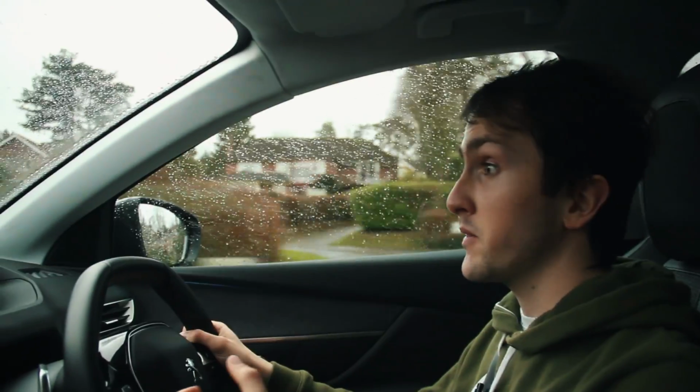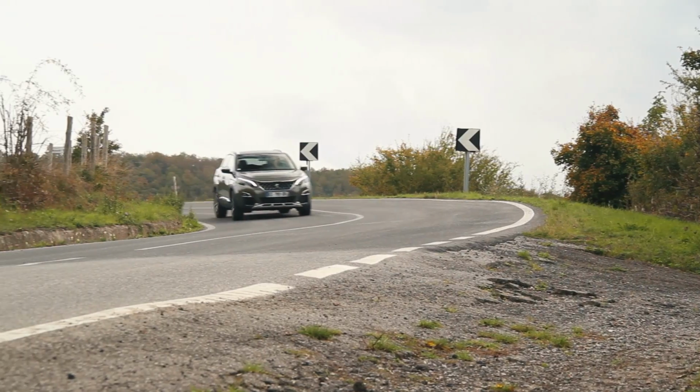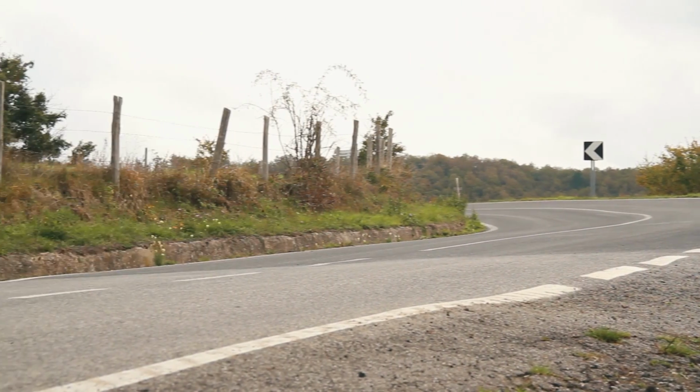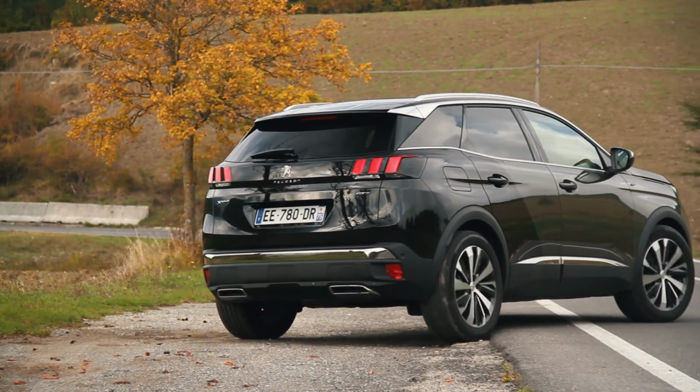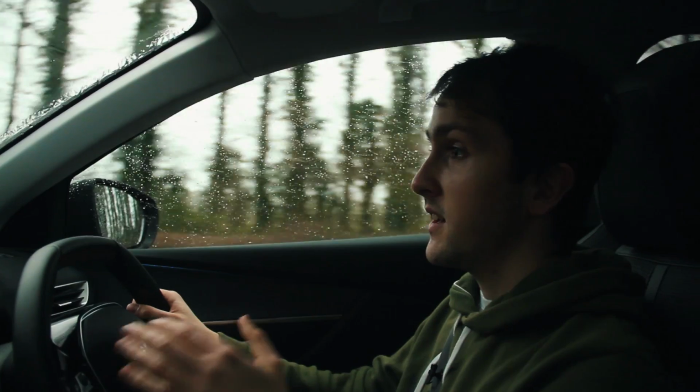Now, I first got a drive of the new 3008 in Italy back in October, and thought it was really, really good. Now I've finally got it in the UK, so I can actually get to know it a bit better. First of all, it looks brilliant.